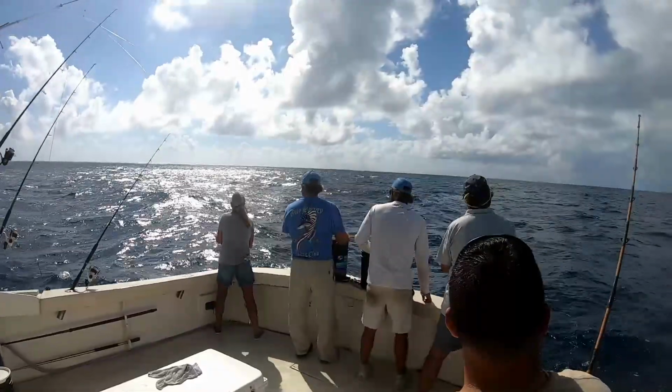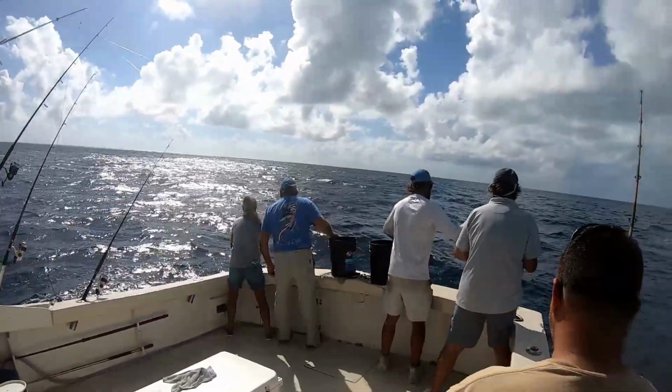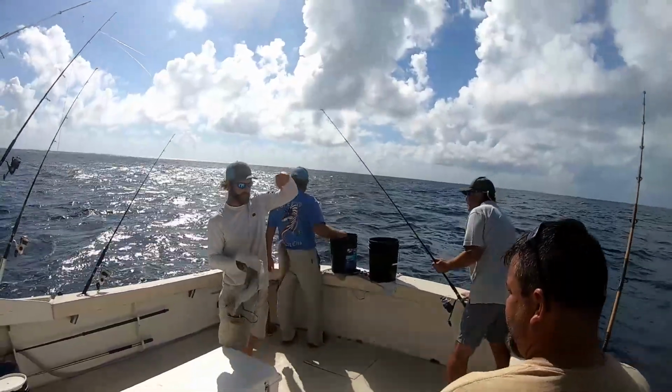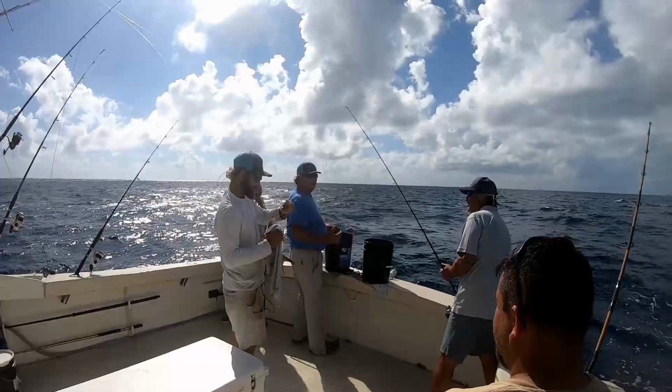So the name of the boat that we were on was a Tiki. I believe it's Tiki Charters out of Islamorada. Captain Roy, you see in the blue shirt there, and first mate Mike pulling in a Yellowtail Snapper that Tim had caught. These guys were awesome.